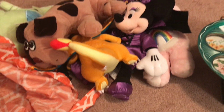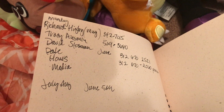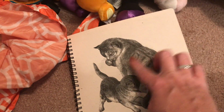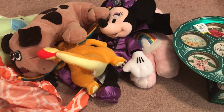And then, I only got a couple items. It just wasn't a huge haul. And I got this kitty book for me. Wait, it has been written on. What is this? Someone wrote a bunch of phone numbers in it. That's fine. I'll cover that up. You know, I got cats. I thought it was cute. I'll do something with it. So, a couple things to keep, most to resell. And that was it. There just wasn't a lot at Savers.